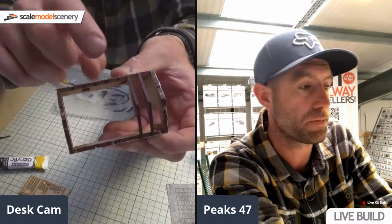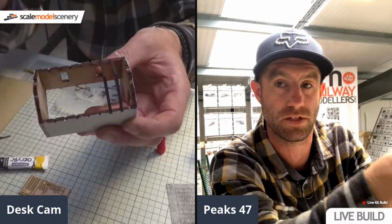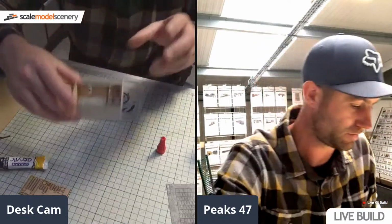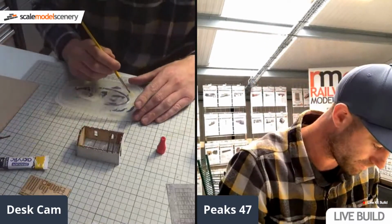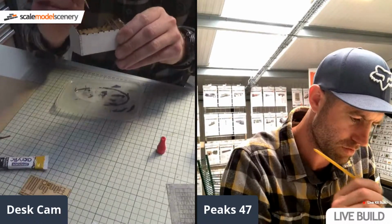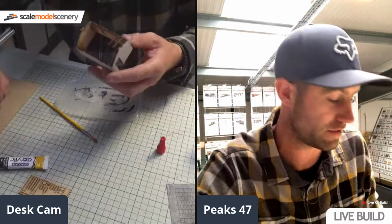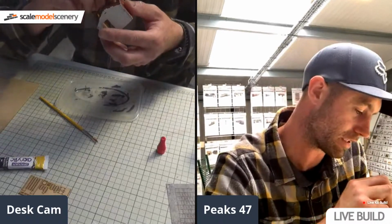Just make sure that you push on the edges, not on that centerpiece. I've done that plenty of times. Push on the centerpiece and it'll just give way. So there's my top tip for building kits. Probably pretty obvious to all of you lot, but it wasn't to me. I'm a bit heavy-handed when it comes to building kits.